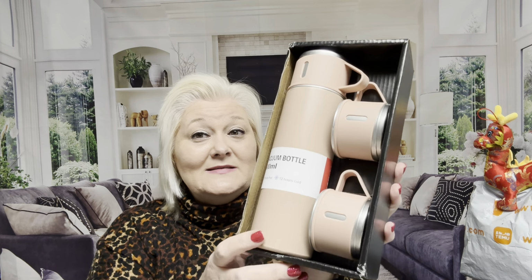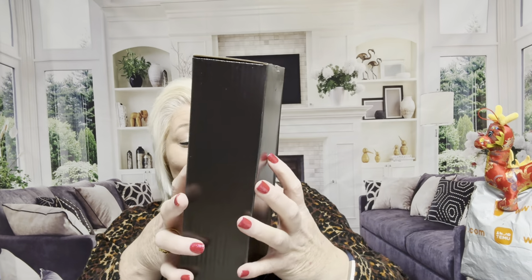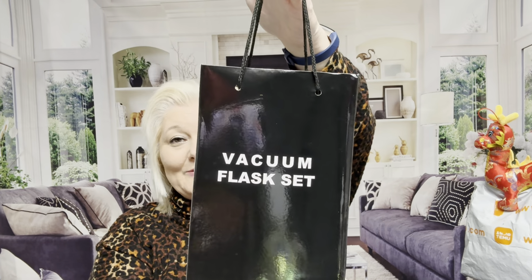All different colors. I can see my son liking this, my daughter, my mom. I can see so many people, and me especially. This is going to be a little gift to me, and I'm going to put something in it and just be cozy. I'm going to sit by the TV or the fire, even though we're getting ready to go into spring. And yeah, guys, I think this is a pretty good deal.